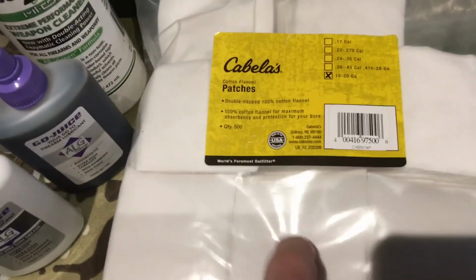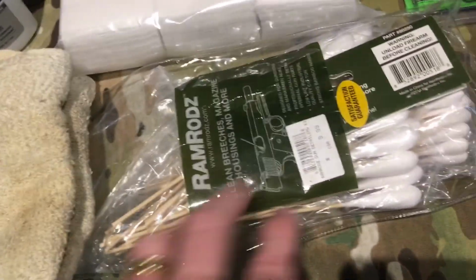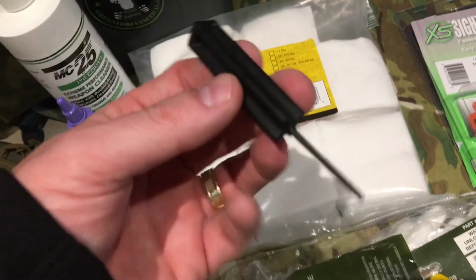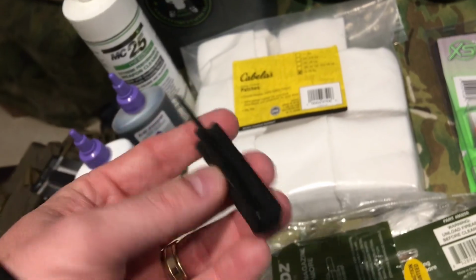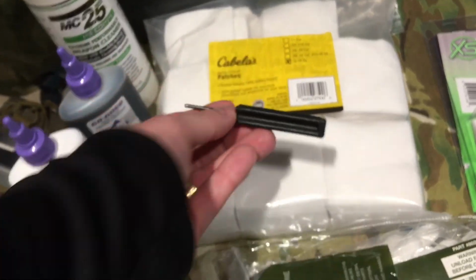Cleaning patches, I go with the biggest ones I can. I think these are for shotguns, but these work great. Bag of 500. I'm bringing my rags, of course. I've been trying these ramrods. They work pretty good. For magazines, you want to be able to, if you get a lot of Camden mud and dirt and clay in there, this is to disassemble my mags. It's basically a Glock punch tool.